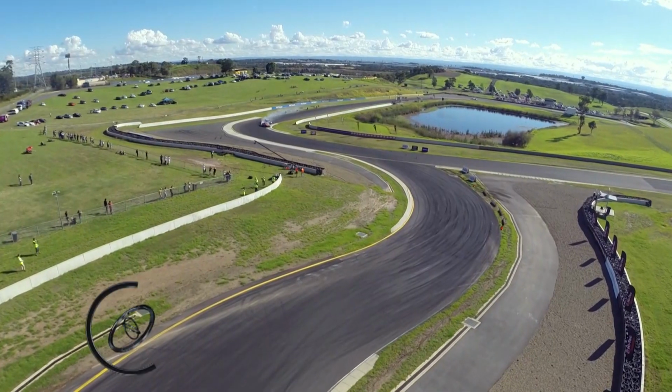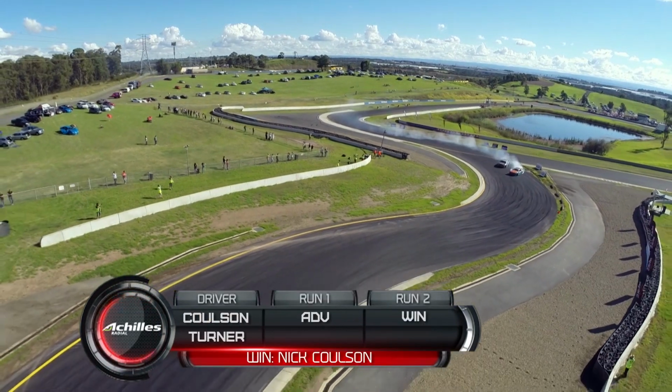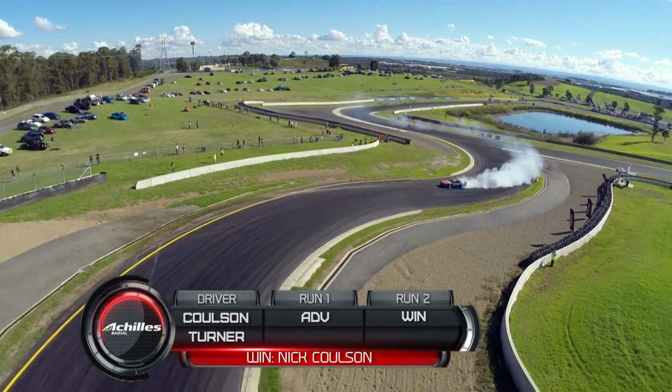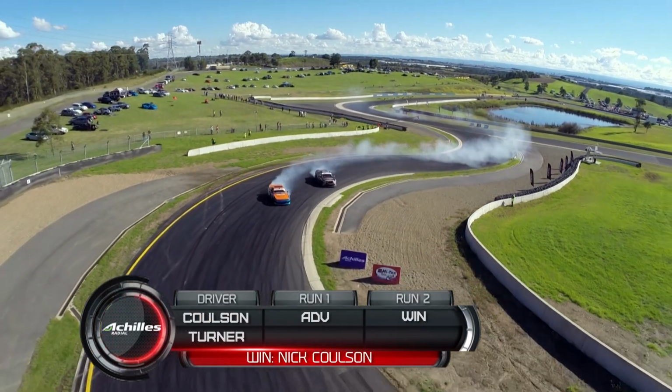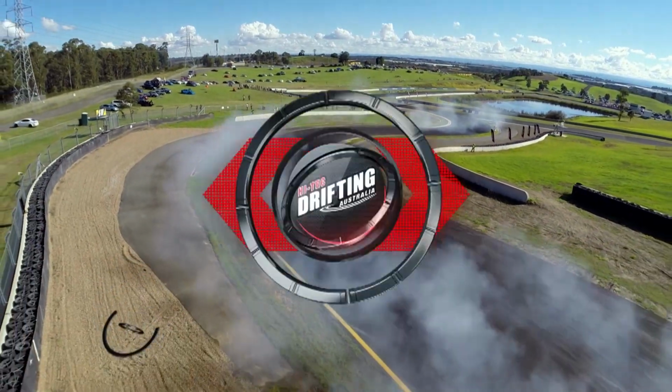And that was a good effort by Jim Turner, but I'm not sure it's going to be enough to overturn the scorecard. And there it is. So advantage and win going through to Nick Coulson. He's another man in desperate need of some points after being knocked out in the round of 8 at round 1.